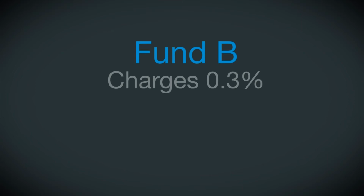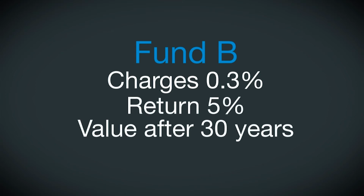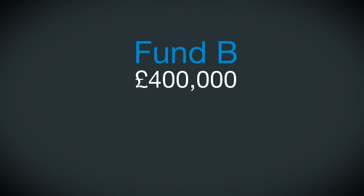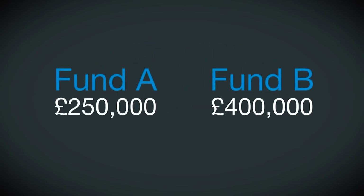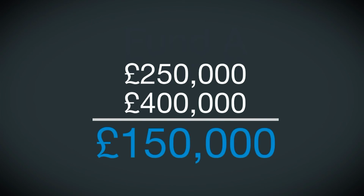However, if you'd invested in Fund B, the low-cost index fund, and again, the average annual growth rate had been 5%, you would now be sitting on almost £400,000. So the difference in choosing a low-cost as opposed to a high-cost fund is around £150,000. That's no small sum, and it's money you should be allowed to spend on enjoying your retirement, but all too often it ends up in the pocket of your financial advisor and your fund manager.